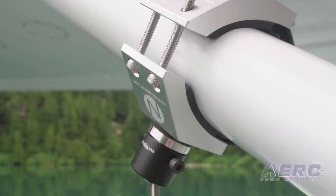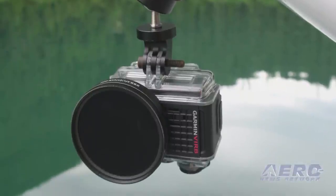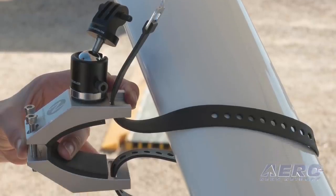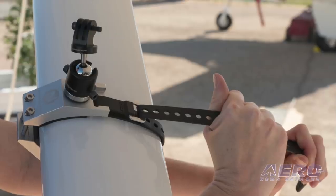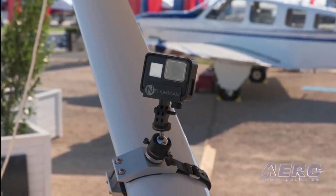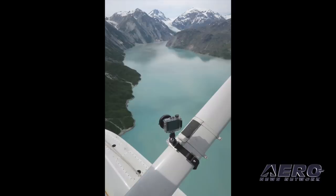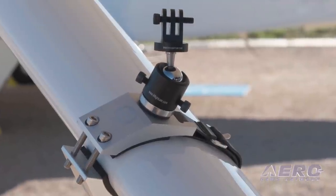The InFlight Cam strut clamp mount easily attaches to your aircraft in moments without the need for tools. After the width of the clamp is adjusted for the strut, the strap is fed through the clamp, wrapped around the strut, and then tightened by hand. This adjustability means you can quickly mount your camera on almost any strut or piece of aerodynamic tubing, allowing you to capture epic shots with very little effort. To attach a camera to the strut clamp now mounted on your plane, you have two options.